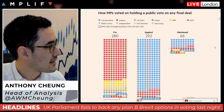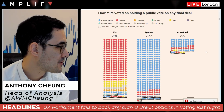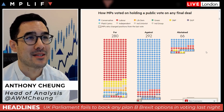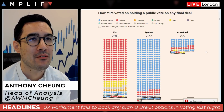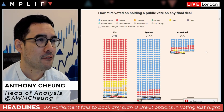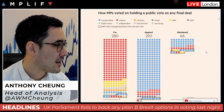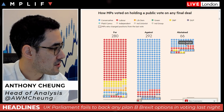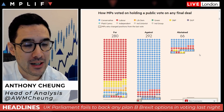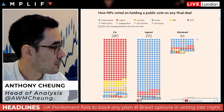Going further forward, here's some of the other votes. MPs voted on holding a public vote on any final deal. So obviously this is one the Conservatives would be strongly against, because this is basically against what Theresa May's and the Conservative current mandate is, which is that the vote of Brexit has already happened. Now it's about delivering that vote, and you have to deliver that, at least at this point, via the form of Theresa May's current deal. The only problem is there are large abstentions, of people abstaining because they don't entirely agree with her deal, or they have a Remain mindset and therefore still believe that the public should hold that final vote on the deal.